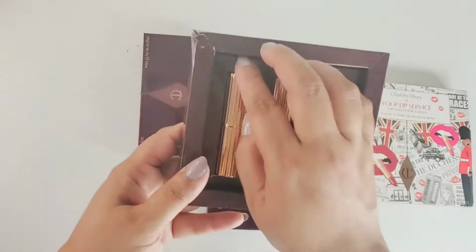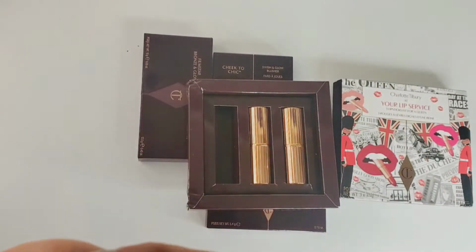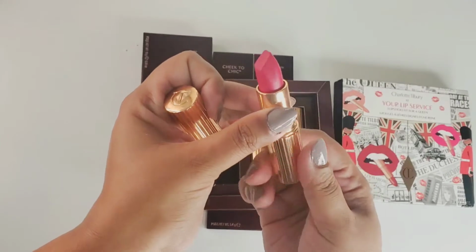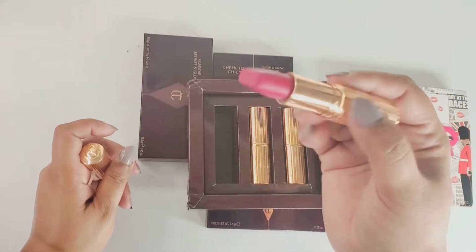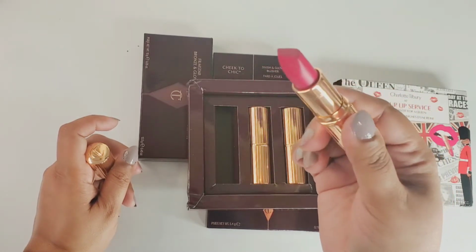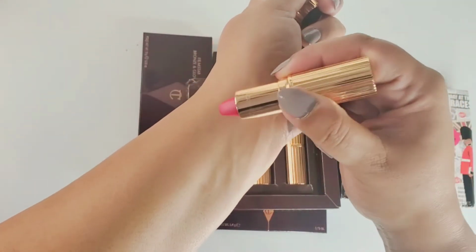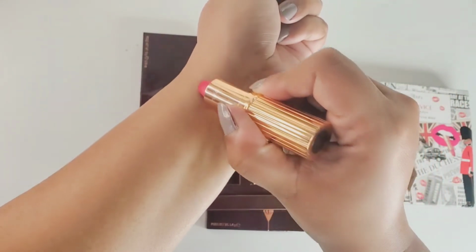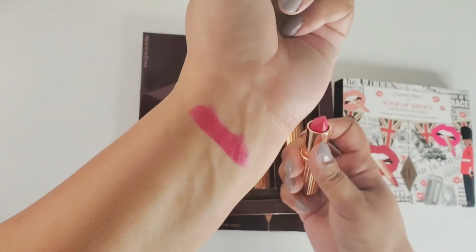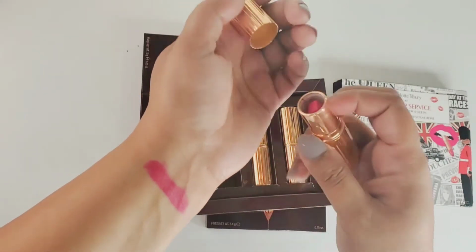So these are the lipsticks. First lipstick, the Duchess, the Queen. So this one is the Queen, and look at that. It's a very pretty apple red shade. Yes, it's wonderful. So I'm going to swatch it here. It's very pretty.